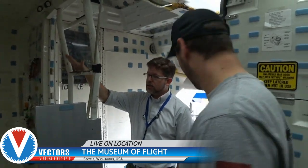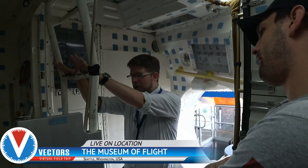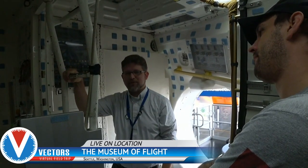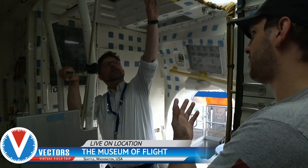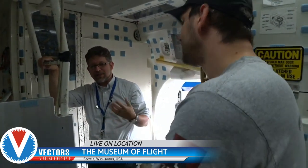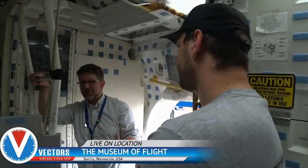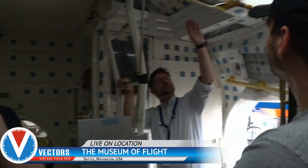Heading up to the flight deck, we have our ladder here. This is part of the artifact that you are welcome, of course, to touch, because you wouldn't be able to get up there otherwise. You can't float up there? No. We can't float up there. The gravity switch was broken when we received the trainer, and we haven't been able to get it working again. If someone can figure out how to turn off gravity. Enable the microgravity switch.